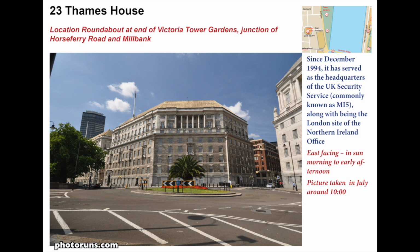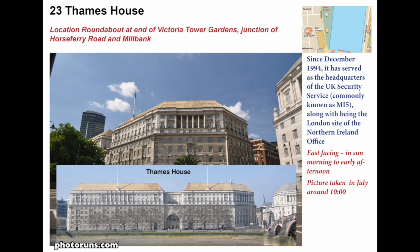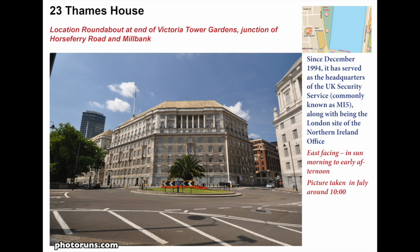Okay, so the next thing we'll look at is Thames House in front of us. If you have a look at it, you'll see there's two buildings quite similar. So we've got Thames House on the left-hand side, and then we have Imperial Chemical House on the other side. They were used by ICI Chemical Company when they were built in the 1930s, but then Thames House was eventually taken over by MI5 Security Services. So this would have been the Spooks headquarters for those who watched the television programme.